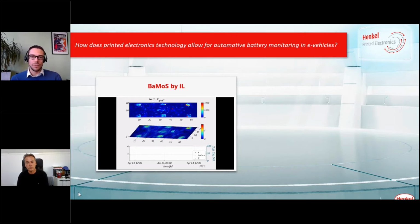But what we have realized is that there is a lack of information on cell level. So it is basically impossible to get a lot of data from the cells themselves. One thing is the cell level, and then also the sub-cell level, so how physical parameters are distributed over each individual cell. And this is data that is more or less impossible to get with conventional systems.